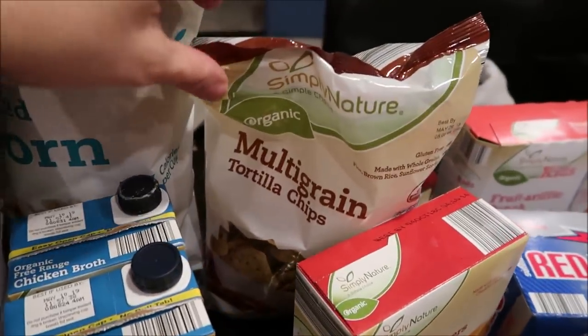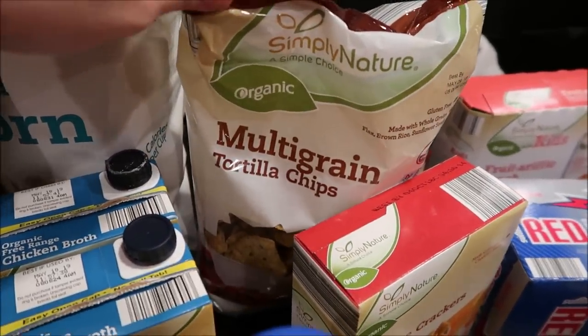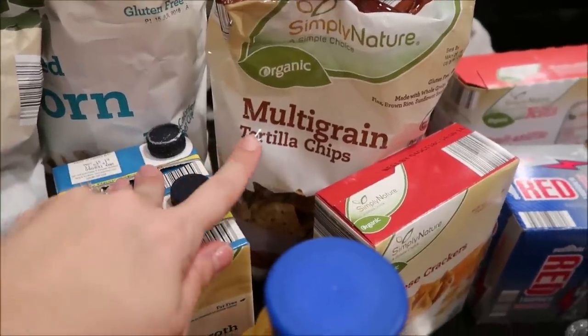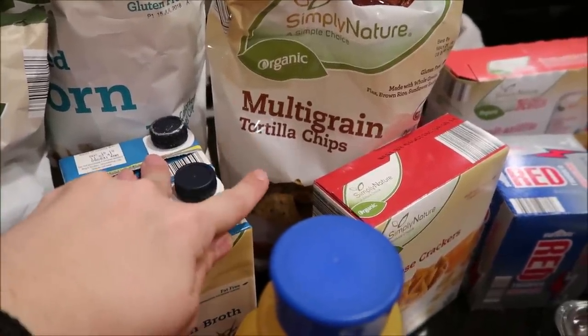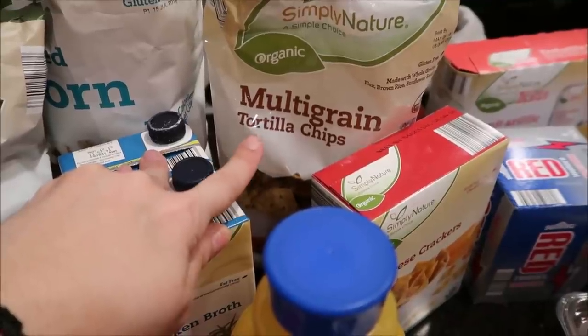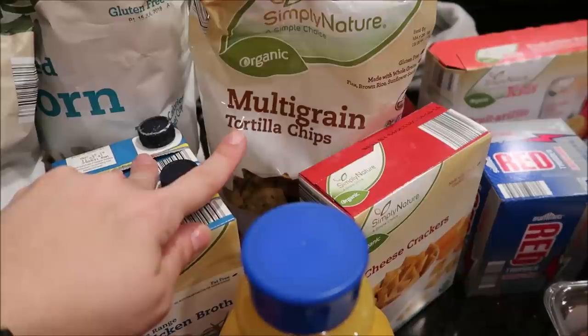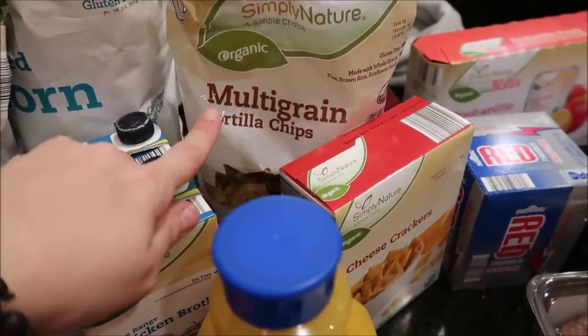And then the other thing we got was these organic multigrain chips. Now I do usually get the multigrain chips from BJ's, but this was also a dollar and change, so I'm going to check the ounces on the bag I have here. And I think this may stack up to be the better deal. And if that is, I'm going to stop getting it from BJ's and only get them from here.